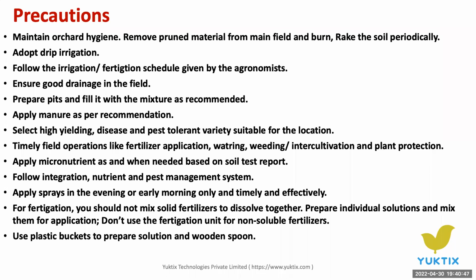Particularly for sprays, while spraying pesticide, strict norms have to be followed. During the spray, taking a break and smoking or eating pan or supari has to be avoided. You should use a mask for the nose, and wind direction also has to be taken care of. We should not go against the wind direction, which sprays on our body. Those things have to be kept in mind while taking up pesticide spray. Use plastic buckets for preparing the solution, and a wooden spoon or wooden stick for mixing it.